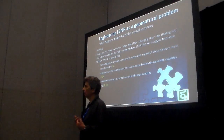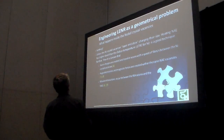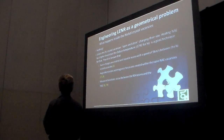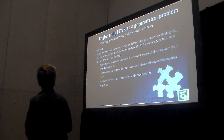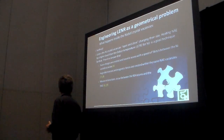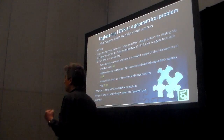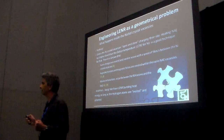Now it is well known and well referenced and documented that nanocharges are created and traveling in waves with a speed of 5 kilometers per second between the nickel crystal vacancies. This is a well-known documented result, which is important because huge electrostatic and magnetic fields are created within these vacancies, and massive interactions occur between the Rydberg state atoms and the nuclear active environment. At the end of this journey, we have a bang. We have an LNR bursting heating energy, as long as we have the hydrogen atoms excited and polarized. This is our understanding of what we're really doing up there.